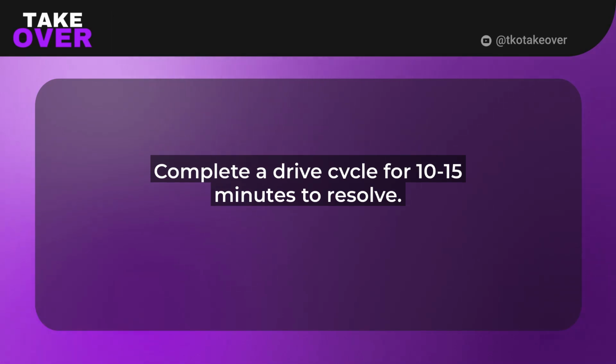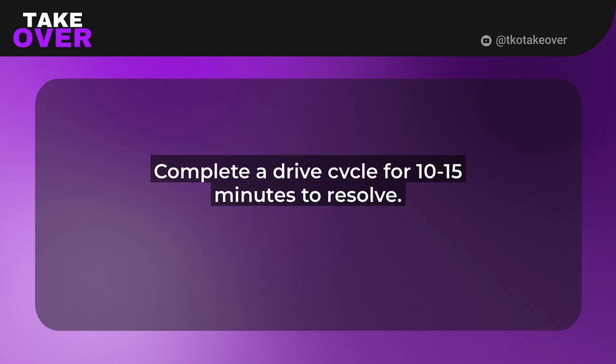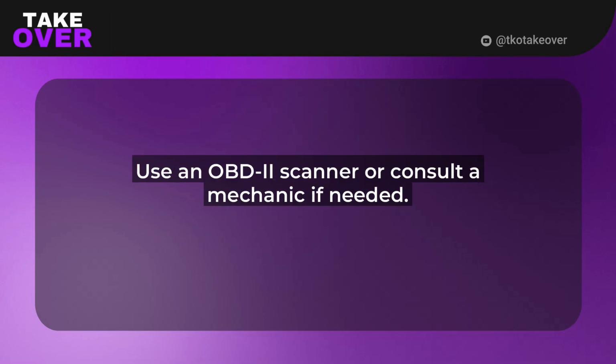In more serious cases, you might need to check for other error codes or consult a mechanic to inspect sensors or the ECM. Remember, while P1000 isn't typically urgent, ignoring it could lead to bigger issues down the road. Always drive safely and get professional help if needed.